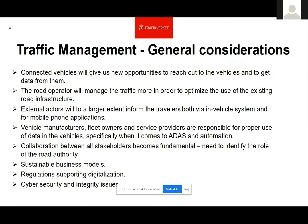Regarding these general considerations, as we see more and more connected vehicles, of course that's something we will benefit from, and if we can get more data from the vehicles, we think we can have a better view of the traffic situations. Of course there will be challenges regarding connected vehicles as well, but it is really an opportunity.